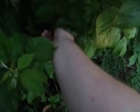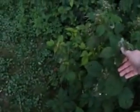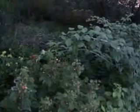And down here might be one. This one's from Poland, the Polish variety. Kind of tart. Might want to wait a few days. Basically, they're starting. It's good. Probably gonna get a nice batch of them here.